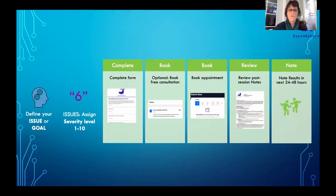So, what I like to do after you've gotten very clear on what your issues are and the severity level or what your goal is, is have you either complete the form first and then book an appointment, or book an optional free consultation so we can chat through your issue or your goals, and then have you complete the form so that you give me as much detail as you can about your issue or about the goal that you're trying to achieve. And if I have questions, then I typically get back in touch with you via email and dig in a little bit deeper, or I have some questions beyond that that I might like you to consider. At that point, you can go to my website and book the appointment.